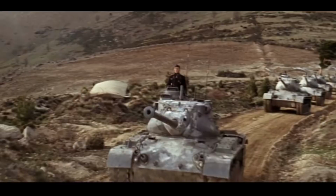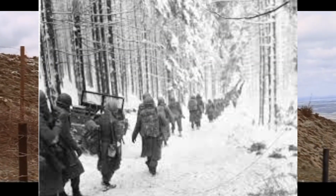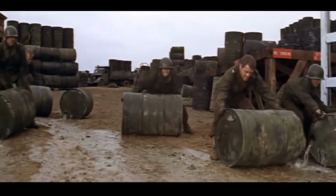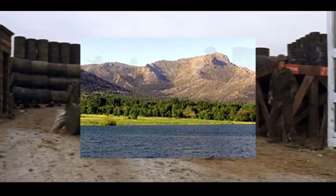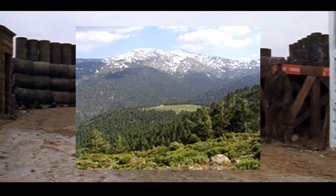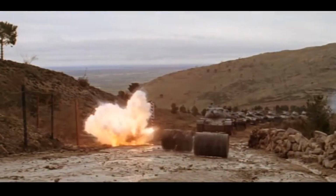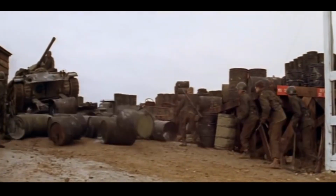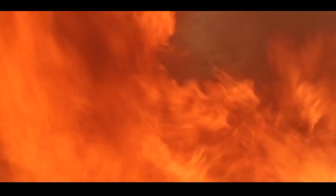Okay, so now is when things get questionable. So yeah, instead of the accurate Ardennes region where the original battle was fought, they decided to film in just outside of Madrid in Spain, which literally makes no sense. So to be exact, it was the Guadarrama Mountains just outside of Madrid in Spain, which is possibly the most opposite location you could even find to the Ardennes.